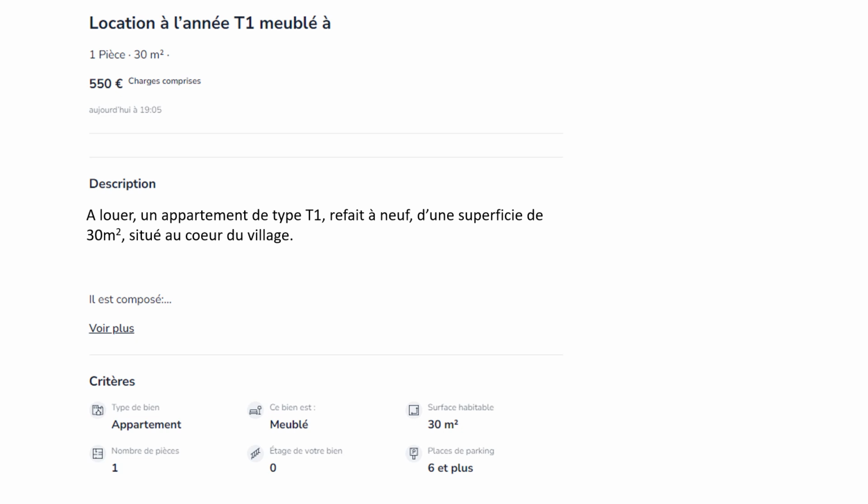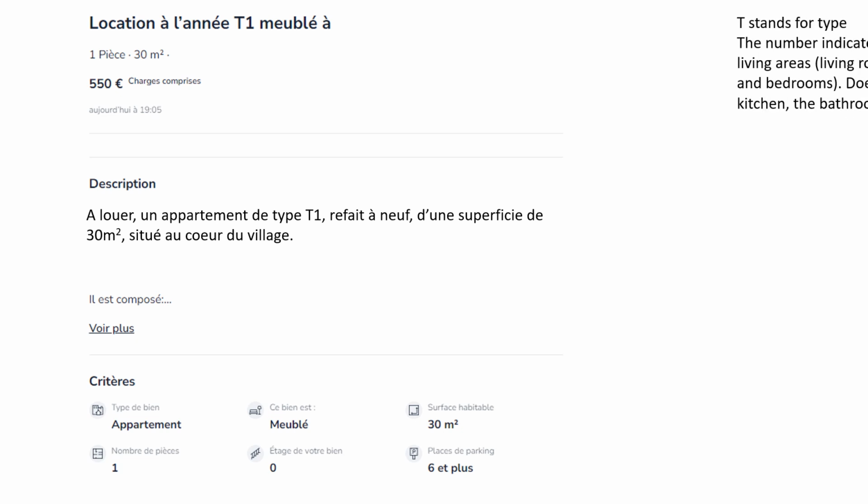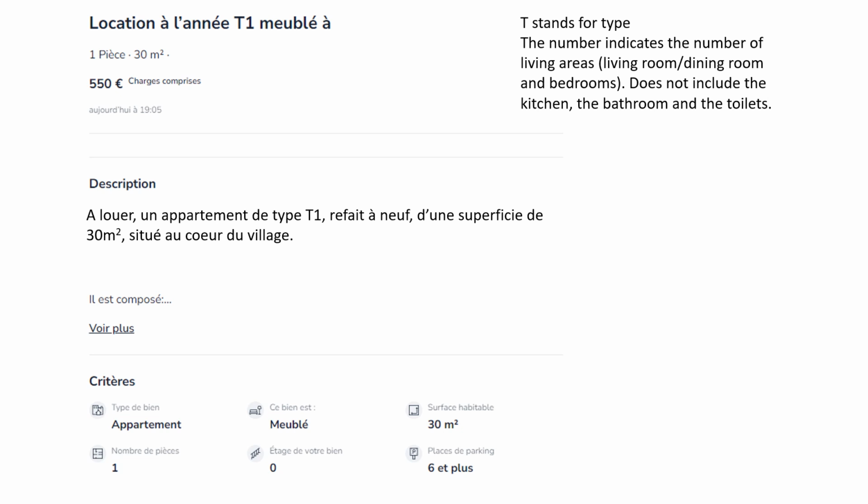So location, you have to remember, is not location, is renting. Okay, we're talking about rent here. À l'année means during the year, for the year. And then you have a T1. What does a T1 mean? The T stands for type.